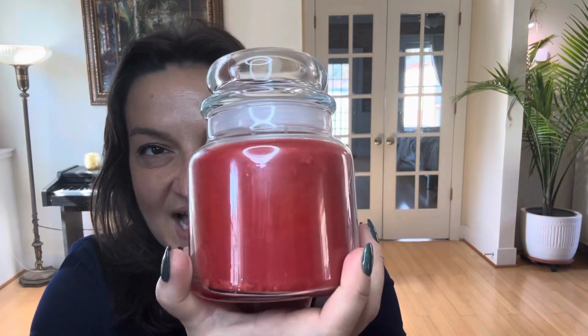I have a little haul for you, a mini haul of a few candles from Village Candle. And Village Candle, you are probably more familiar with their tumbler-ish size here. This is actually not a Village Candle. We're going to get to it in a second.